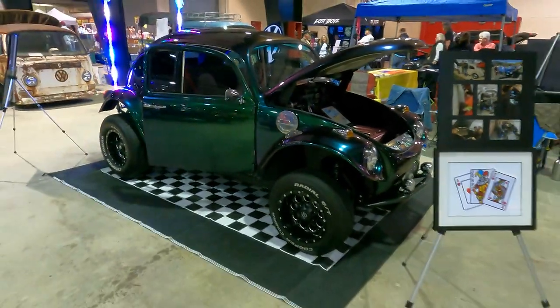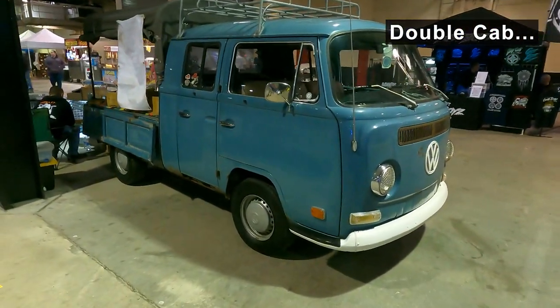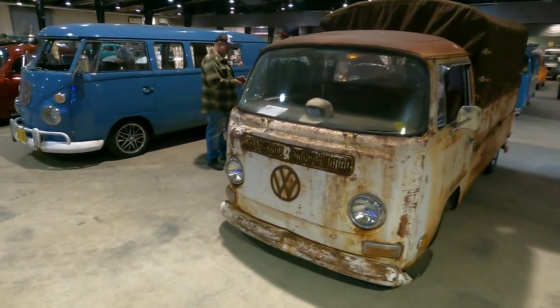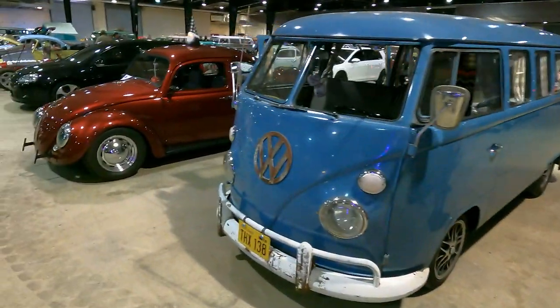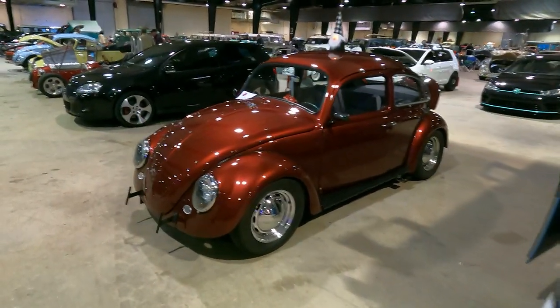So here is another transporter. I don't know what they would call the ones with dual rows. And then here's one with the patina look that I was talking about. And again, I don't know how much of this was intentional, if it's more valuable in that state than if it was restored. I'm really not sure. But again, I really like seeing the restored ones. Beautiful Beetle here.